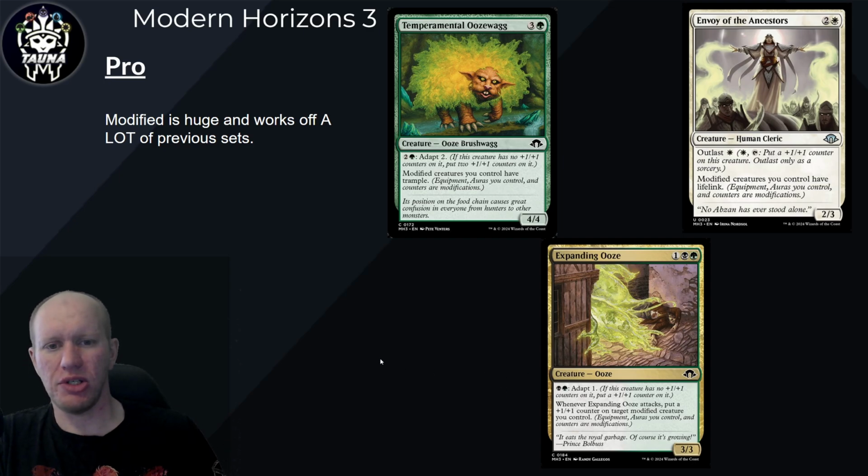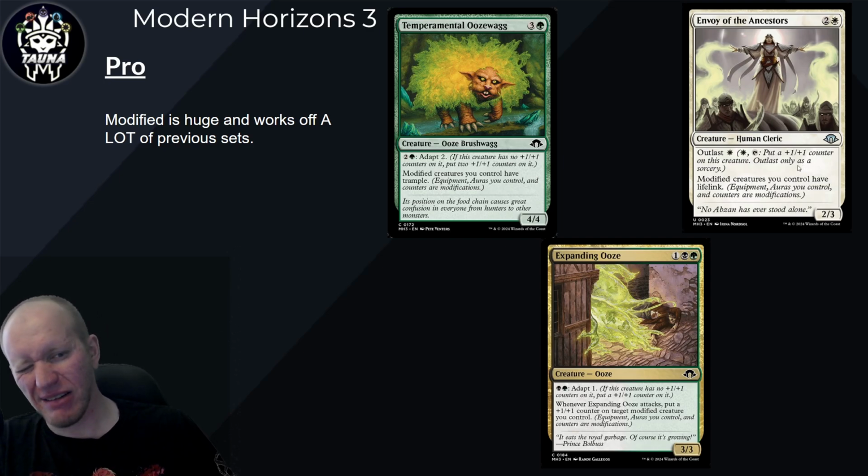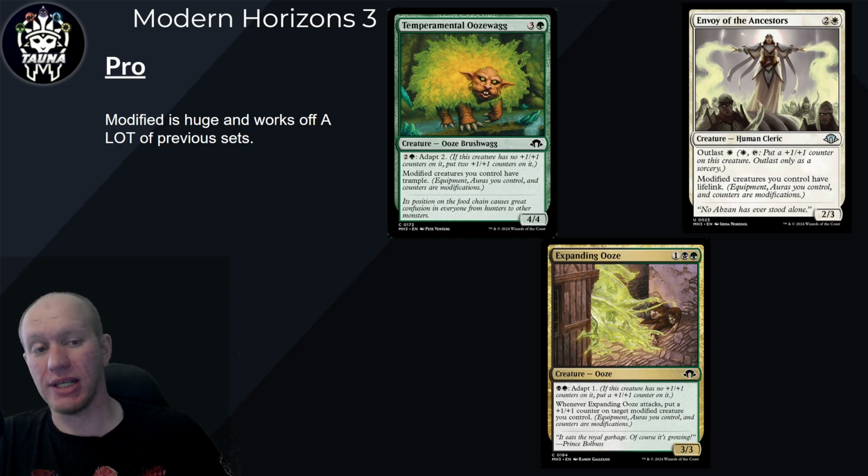Modified as well was huge, and I really love Modified kind of coming back and being like this big mechanic because, similar to Outlaw, it helps group all those things together: equipment, auras, and counters, and do some really cool things. That means this Temperamental Ooze, if you wanted to, you could include into your equipment deck, your aura deck, your counter deck. You can just find a lot of use for it. Envoy of the Ancestors, I think I have that within both my auras deck and my counters deck because it's just really, really great and really strong to be able to give lifelink to all those creatures.